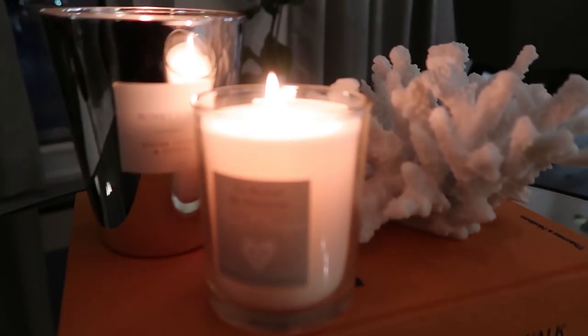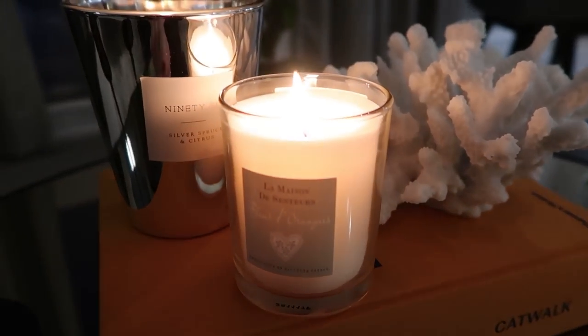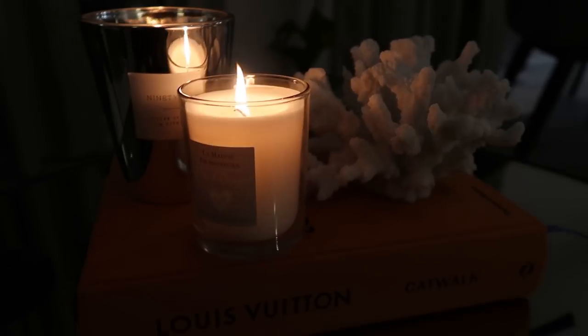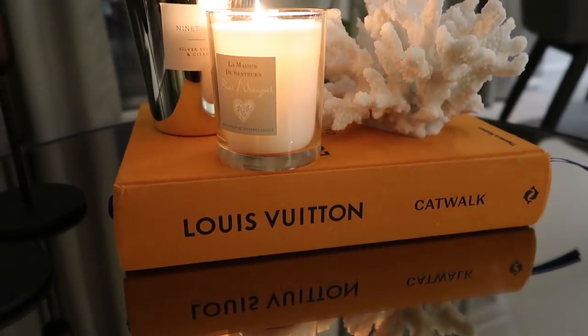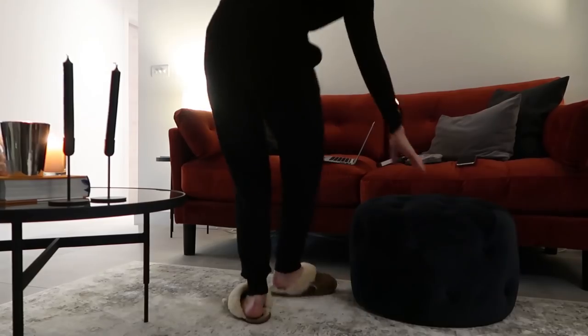So that one's the M&S one. And the silver one is from HomeSense. And then I've got my coral, that is from Kelly Hoppen. And Louis book. Oh, and these are from Sostrene Grene. Gorgeous.